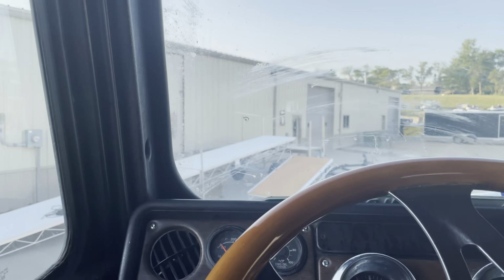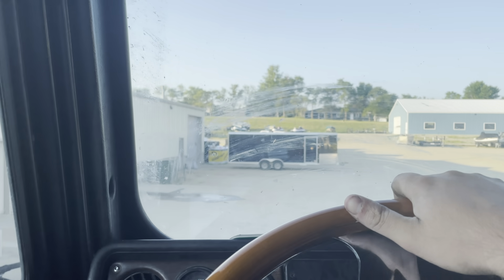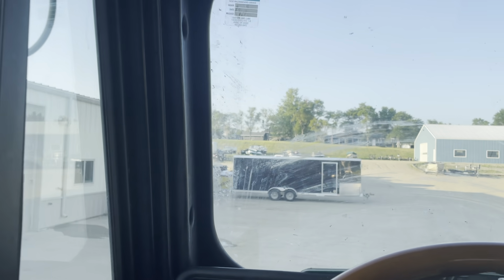Oh, look at that. I cannot believe we did it. Actually, I can. I put my trust in this old Cabover, that's for sure.